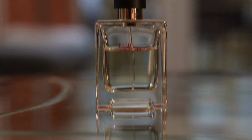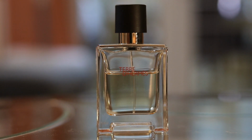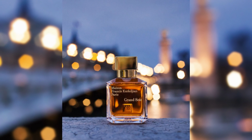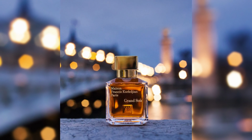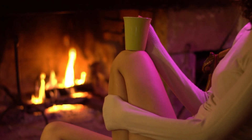I think this will be good. I think this is going to be a mature man's combination. Terre d'Hermès is probably the best fresh mature man's fragrance. A masterpiece in my opinion. I wear it often. And Grand Soir, I would say, is probably the best mature unisex sweet fragrance. Boozy, ambery, extremely warm and sexy. And it lasts a good amount of time as well. It's probably one of the best date night fragrances out there.